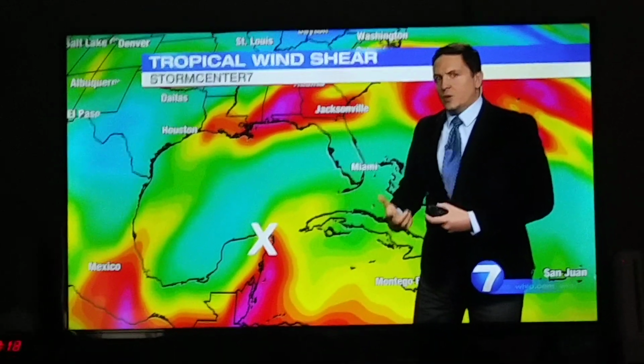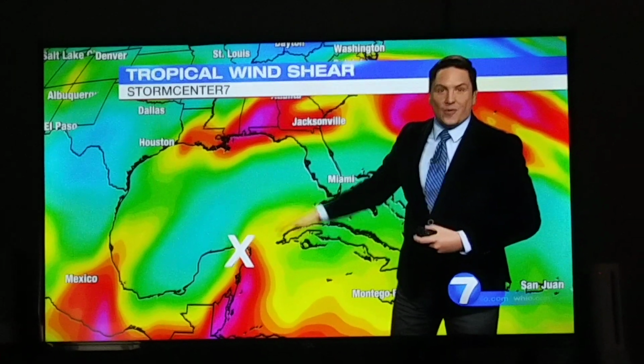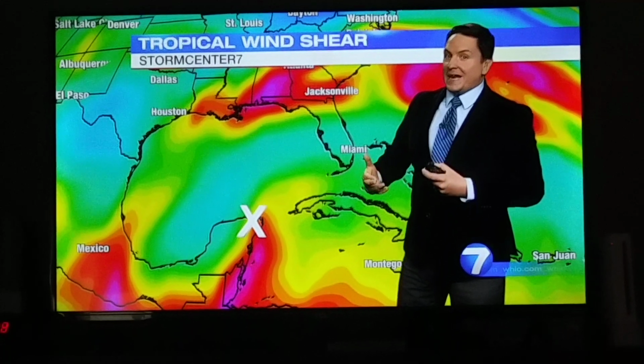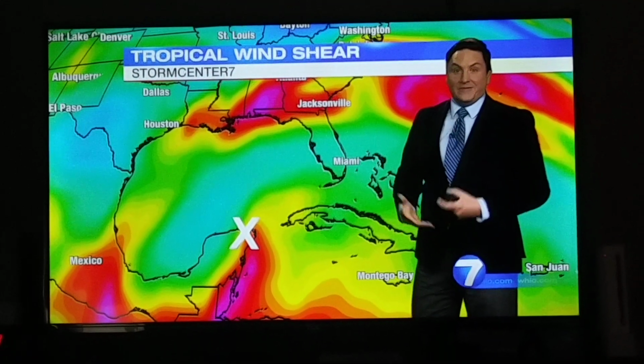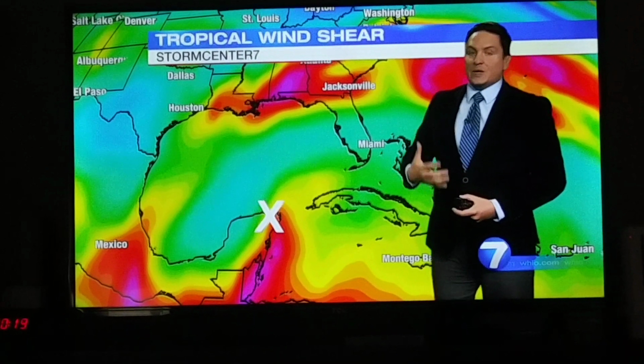Another thing we look at is wind shear. If there's a lot of wind shear, it'll kind of just cut the top off of the storm, and it really will inhibit or suppress any sort of growth. Right now across the Gulf, these light colors indicate really low wind shear, if any. That's good for the storm also to grow. And so the storm has been growing.